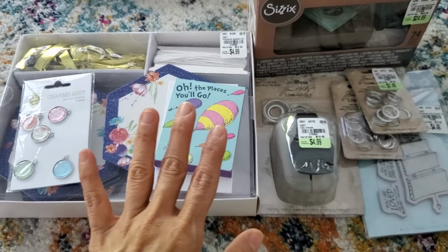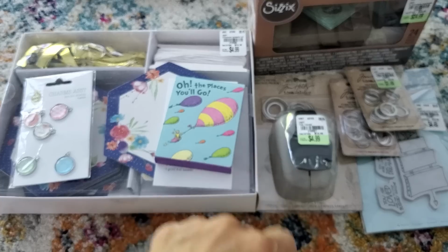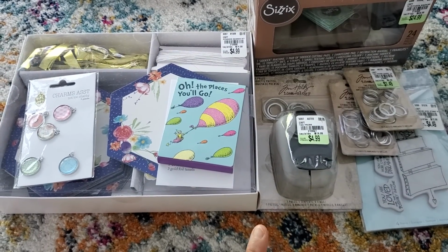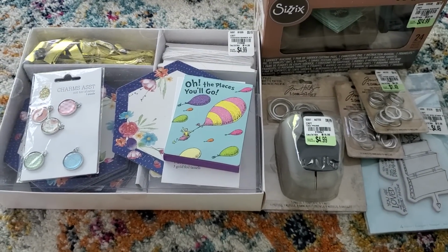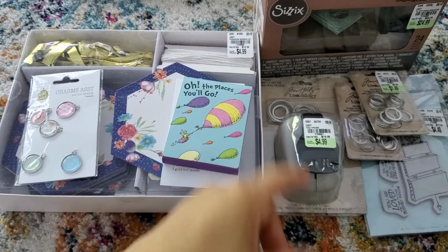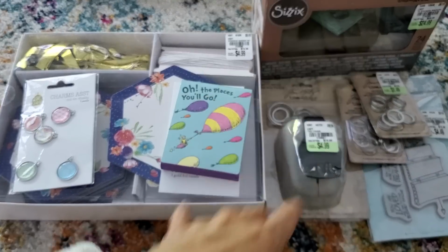Anyway, I did not go on Sunday with the big Tim Holtz sale, but I was able to go Thursday, and thankfully Glendora still had some stuff, and they actually got extra shipment in, so I was able to find one of these sidekicks, and I'll talk about that in just a moment.